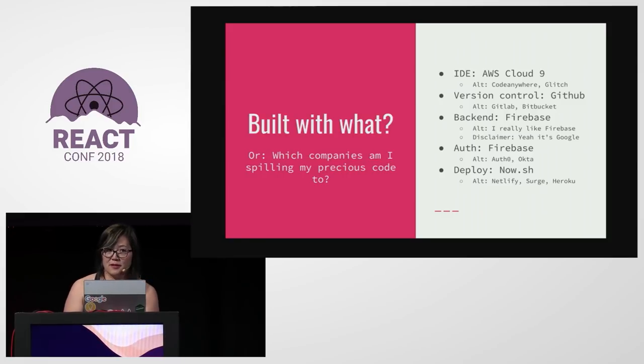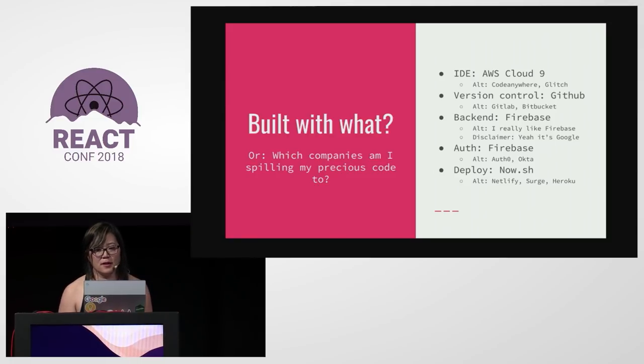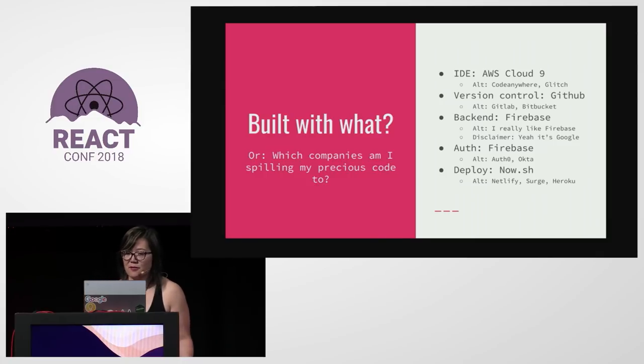Codeanywhere is an alternative that is free, unlike Cloud9. Cloud9 is not very expensive, though, and I feel like it has a better interface. Glitch is also an interesting alternative. For version control, I use GitHub, which I'm sure you're familiar with. There's also GitLab and Bitbucket and other options.